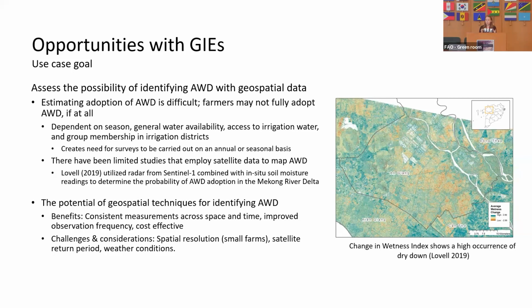With all of these complexities, in order to obtain an accurate measure of where AWD is being adopted, that would require surveys to be conducted on an annual basis, if not a seasonal basis. So obviously very costly, very time consuming. This creates potential for geospatial techniques to improve the estimation of AWD adoption. However, there have been limited studies that attempt to use geospatial techniques for this.